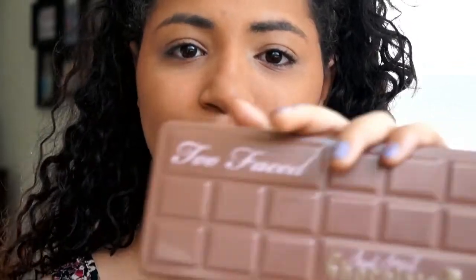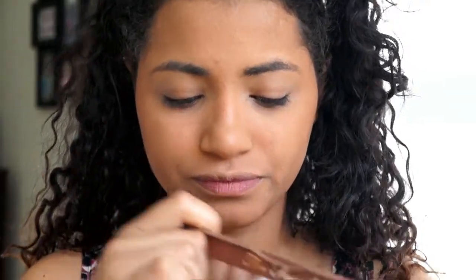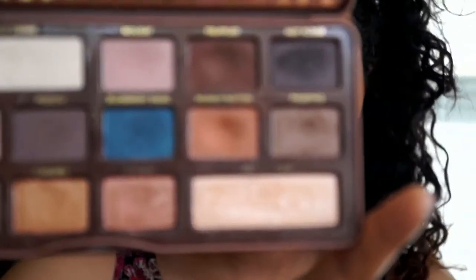Let's move to the exciting part, the eyes. So I'm gonna use the semi-sweet Too Faced chocolate bar. I use this every day. This is my everyday bar. And I'm gonna take the color Peanut Butter and put it on my lid. I mean, put it on my crease.